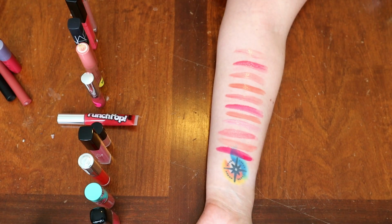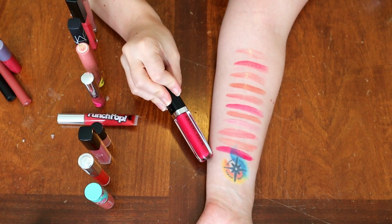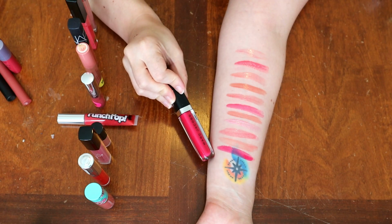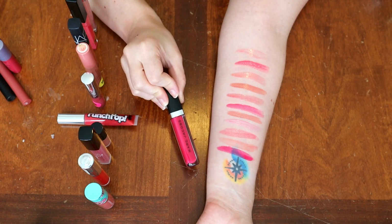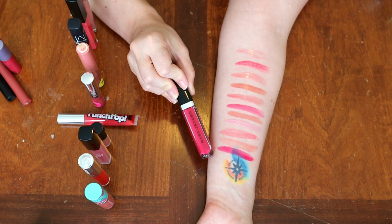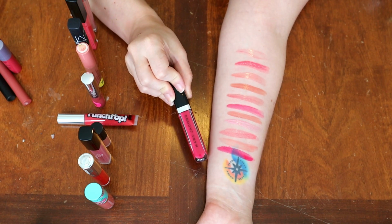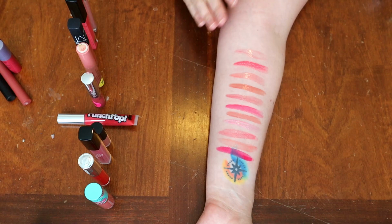All right, so here we have the first round of lip gloss swatches. The first one here is from Marc Jacobs. This is in the shade Hot, Hot, Hot. I think I'm gonna go ahead and put this in my chopping block section because while I do like the color on my arm, it is a very pigmented gloss and I do not remember how it looks or how well it wears, things like that.